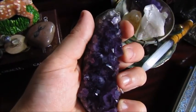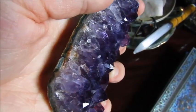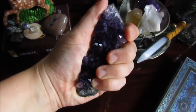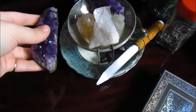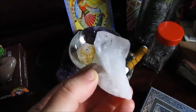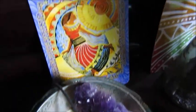This is one of my largest pieces. I love this one. Let's see if I can get it to focus. There we go. Look at that. I love this one, and I like it because it fits perfectly in my hand, like my thumb goes straight along it. If a crystal can fit in your hand perfectly, you kind of know it's for you. My double pointed clear quartz, some selenite points, citrine, another amethyst cluster.